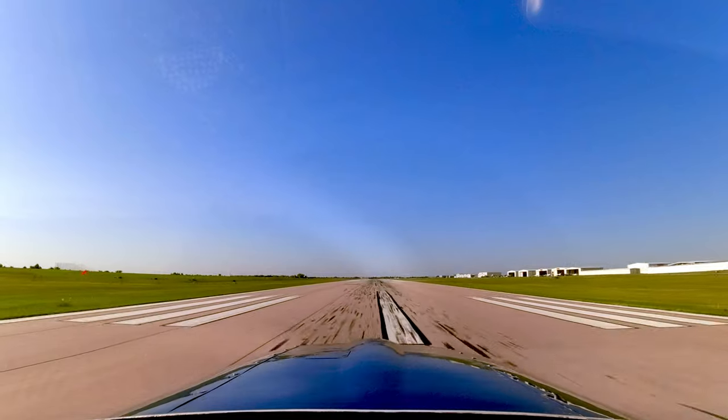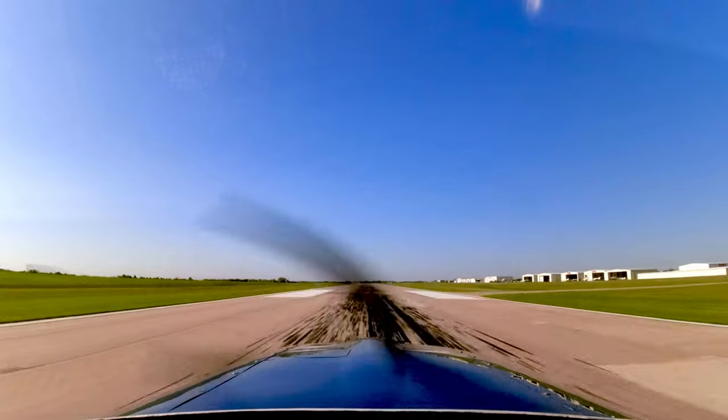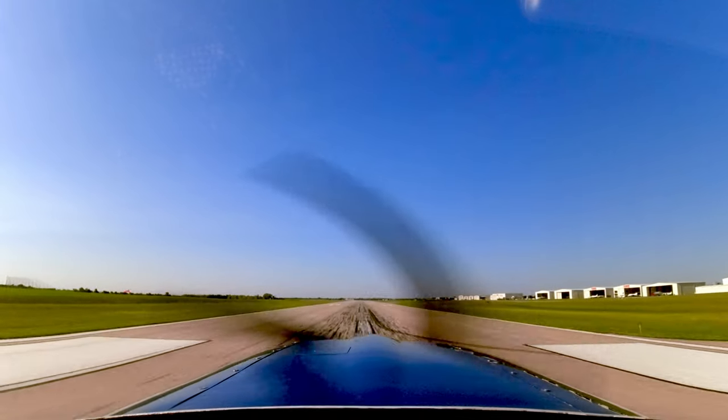Instruments are green. Airspeed's alive. And rotate.